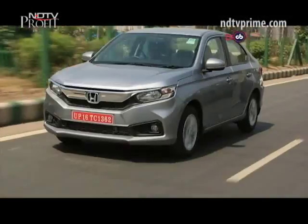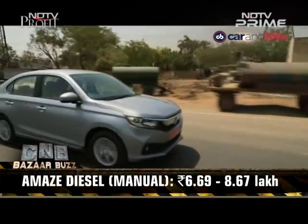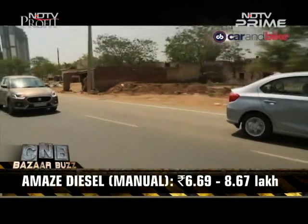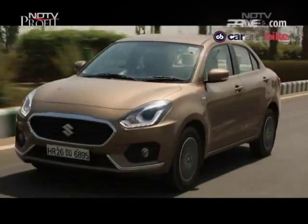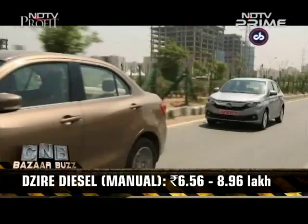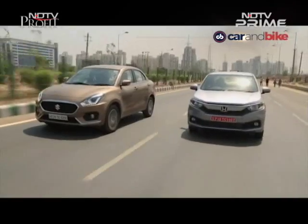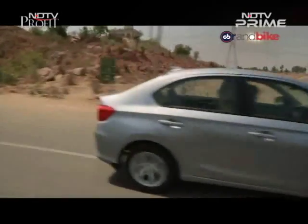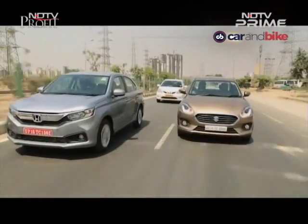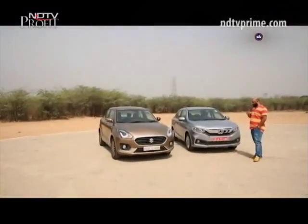This is one of those tough comparisons. It really is. Both cars are very similarly priced. For the diesel manual, the Amaze starts at 6,69,000 rupees for the base model and tops off at 8,67,000 rupees for the fully loaded version. The Dzire is slightly more affordable at the lower end, with prices starting at 6,56,000 going all the way up to 8,96,000 rupees. While the Amaze ticks the boxes when it comes to engine performance, ride and handling and cabin features, the Dzire wins on fuel economy, interior space and, in my personal opinion, overall design too. Honestly, this one is just too close to call.